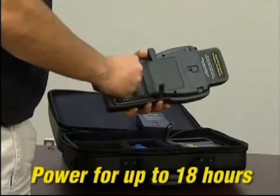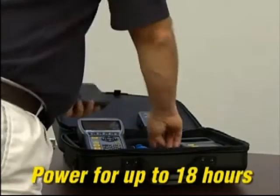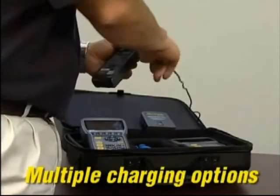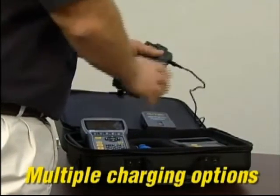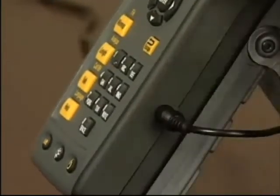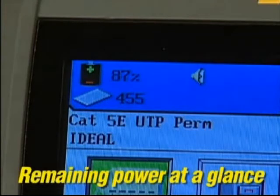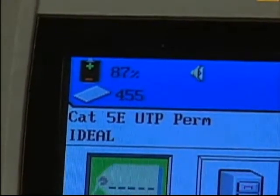Its new smart lithium battery technology gives you an amazing 18+ hours of use in the field. You can slow charge in under 8 hours or fast charge with the battery's dedicated charging port. You can even run the LanTEK directly from the AC adapter without a battery. The internal gauge automatically recalibrates to let you know the amount of battery power remaining at a glance, even as the battery pack ages over the years.